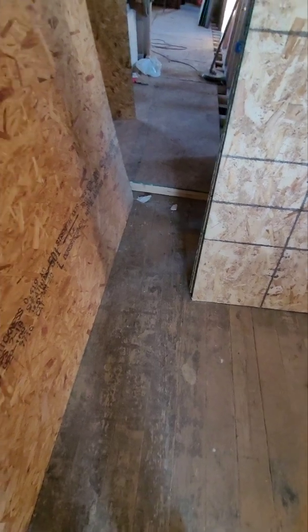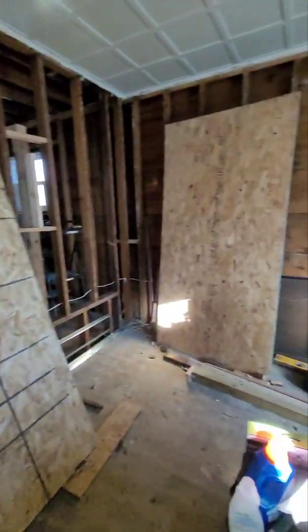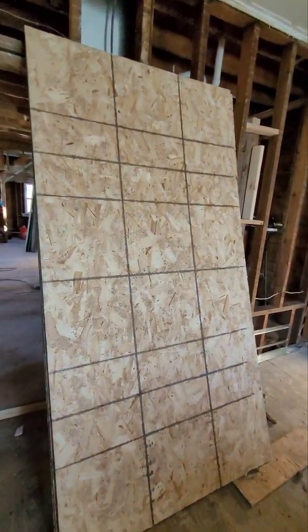I still need to screw most of it down. There's going to be a step here into the living room. And I'm going to do a plywood overlay in the living room. This is the original floor here. I'll do a plywood overlay in this room. See all my plywood just ready to be laid.